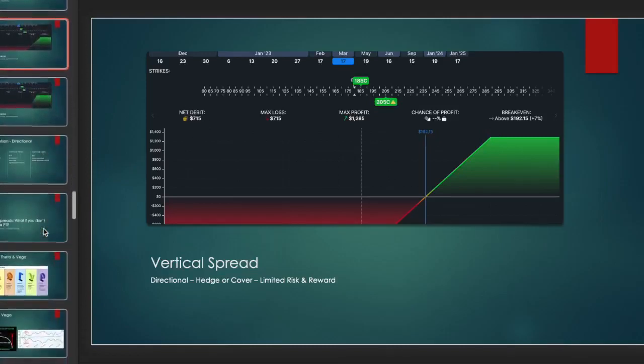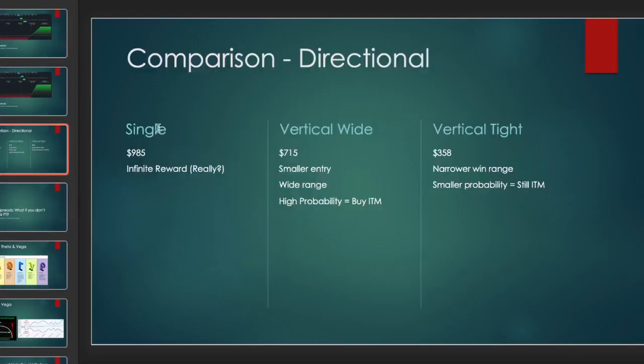All right, so that was the beauty of verticals, and keep in mind that verticals are directional. Okay, just as singles, they are directional. And you can take a single and reduce its risk by 30% to 700 by making a wide vertical. And as you tighten that vertical, you actually get a lower entry. You also get a lower profit, but you get a lower entry. So you can play with verticals, but they're still very directional. You still want that ticker to blow past that strike, and you will make your money.